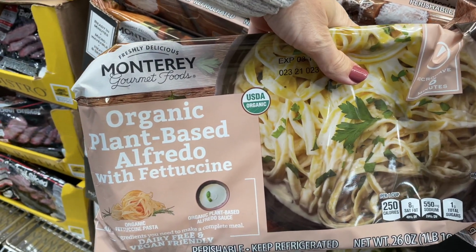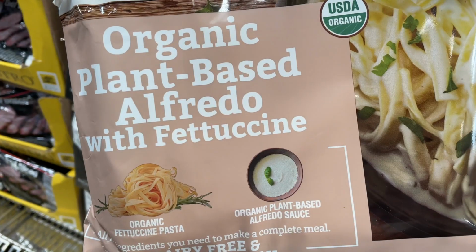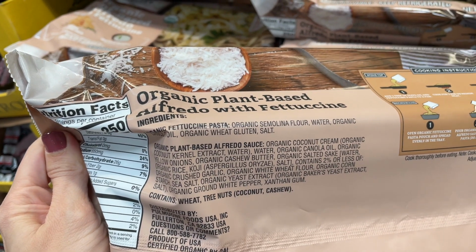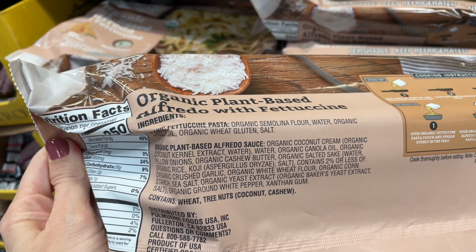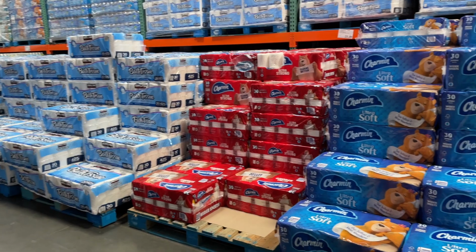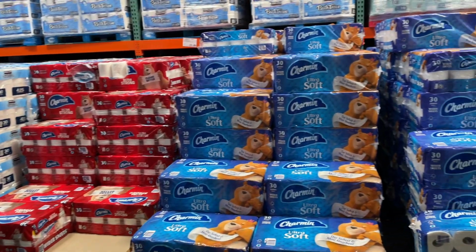Plant-based Alfredo with fettuccine. Ooh, I love this. Plant-based Alfredo sauce. So what's it made out of? Cauliflower? There's the list of ingredients. I love a good cauliflower sauce, but I think the base is coconut cream. Also sounds delish. And unlike in 2020, they are fully stocked in the toilet paper section.